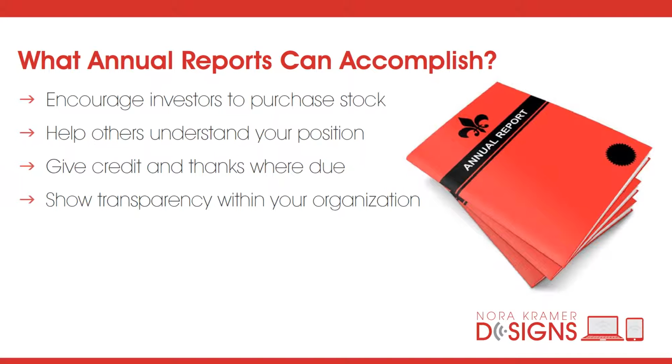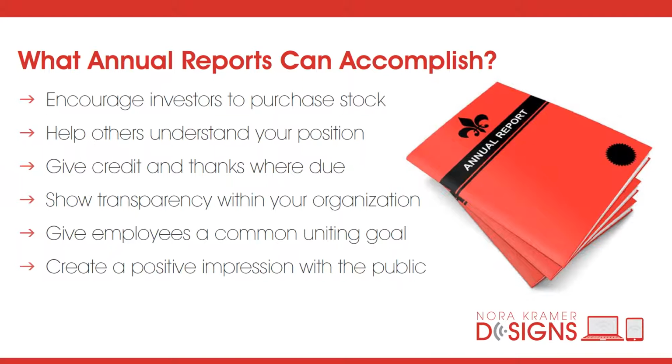You want to show transparency within your organization. Generally, an annual report is also going to contain some sort of a financial report, so you want to be very transparent with stockholders and investors. You want to give your employees a common uniting goal. You want to create a positive impression with the public.